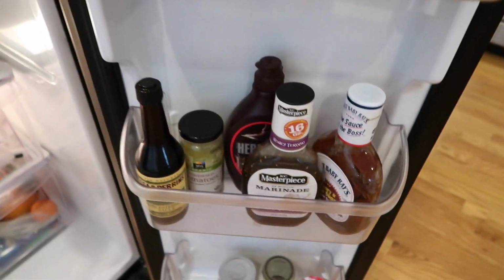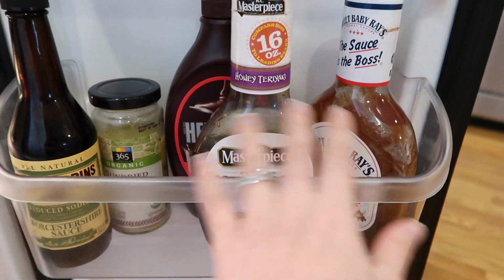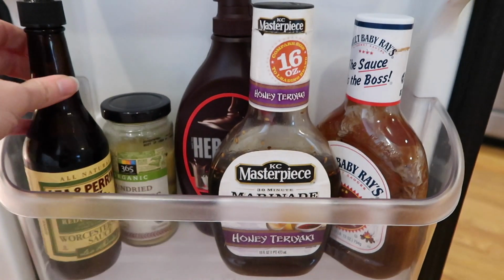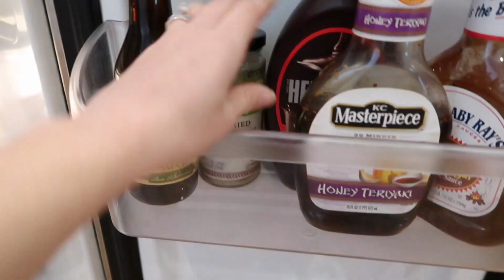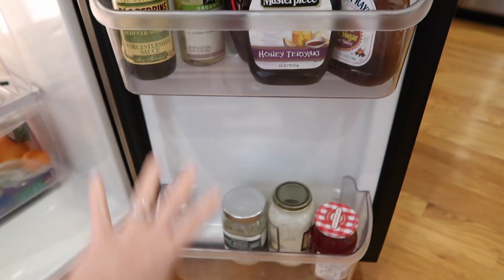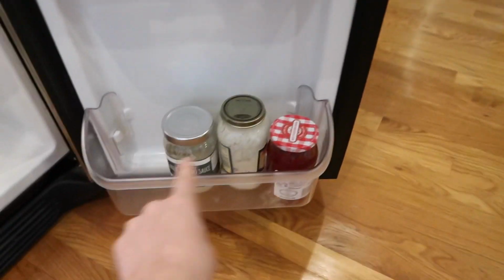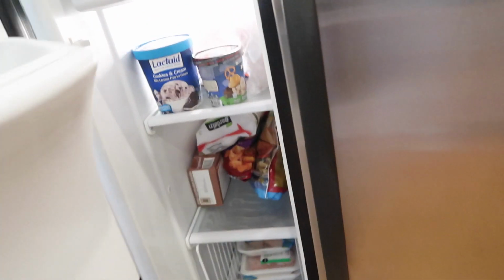And then down here it's kind of random. It gets more random as it goes down, but we have sauce, marinade, chocolate sauce, reduced sodium Worcestershire sauce, and sun-dried tomatoes. And then down here we have your jams and your pasta sauces. I might switch these two just because we tend to use these more than this, but I don't know yet. I haven't gotten there. And then our freezer.